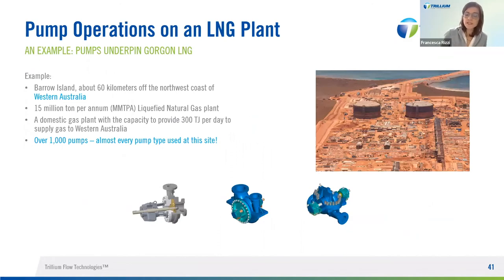So on this slide, we have an example of Gorgon, one of the world's largest LNG plants. It is a truly significant example of how extensive an LNG facility can be. It is located on Barrow Island. Gorgon comprises a three-train LNG facility, producing 15 million tons per annum, and a domestic gas plant with the capacity to supply 300 terajoules to Western Australia. Such large plants involve over 1,000 pumps, and Trillium has an extensive product range called upon for them.